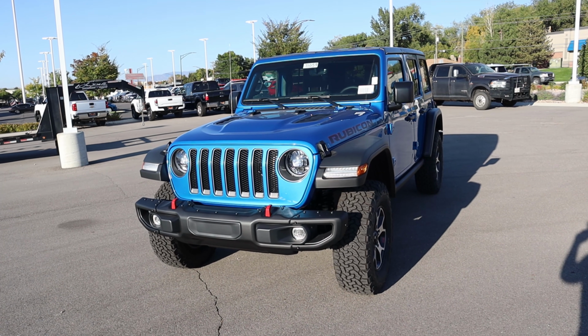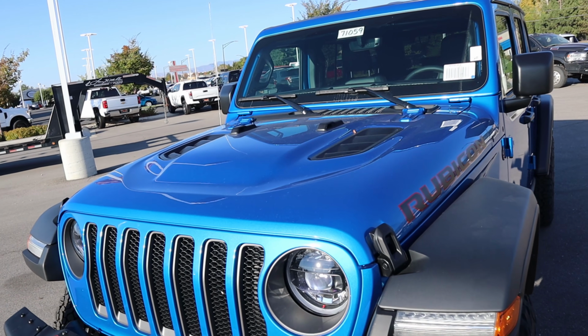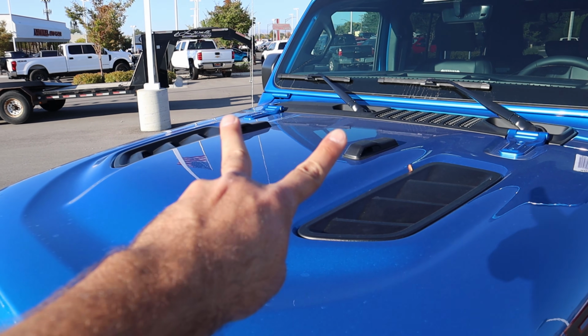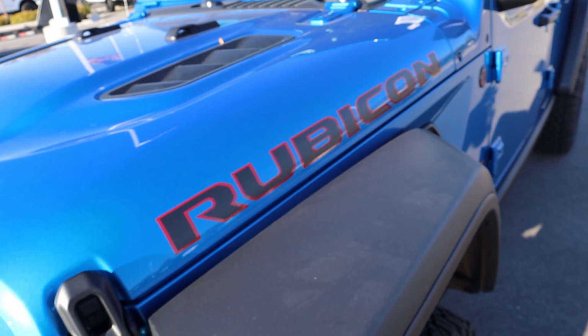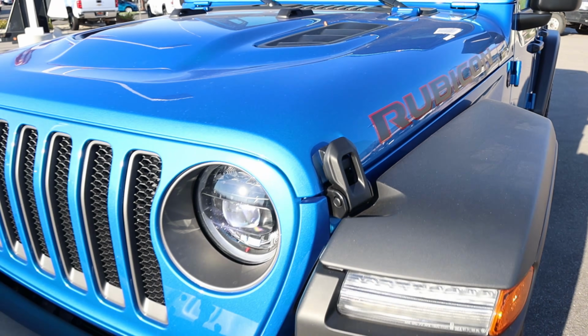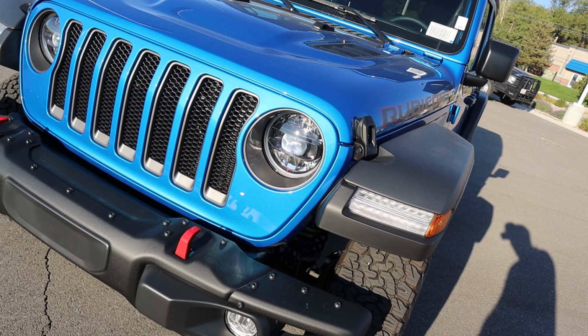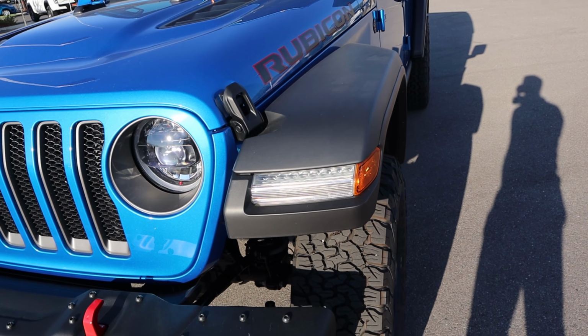Now let's go to the front end of this Wrangler Rubicon. So like I said, this one's finished in Hydro Blue, which is a pretty cool color. We've got the sport hood that comes with the Rubicon, and then you can see those little things. You can lower the windshield down onto those. Rubicon logo here on the side with the red accenting. And then we've got the LED light package on this one, so you guys can see here with the daytime running light and then the circular daytime running light around the headlight itself. That also doubles as a turn signal indicator, by the way.